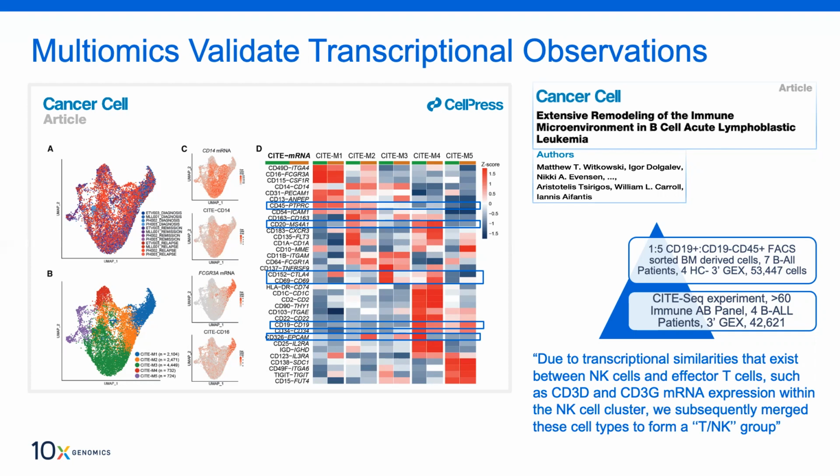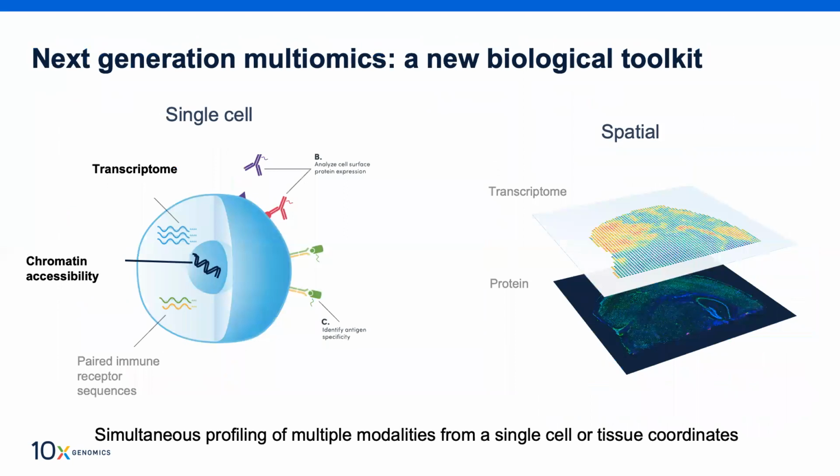So then they went in and designed a CITE-seq panel with about 60 different antibodies, and this approach allowed them to better resolve cell types and cell states. But you can also see that across these patients, there is so much heterogeneity across these analytes. So this again gives you additional data to resolve more biology.